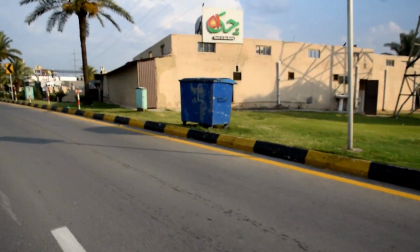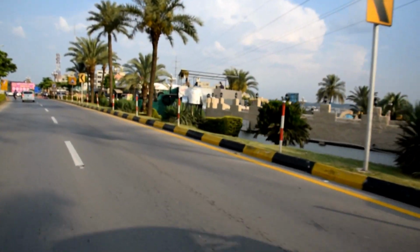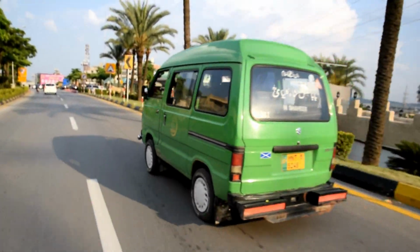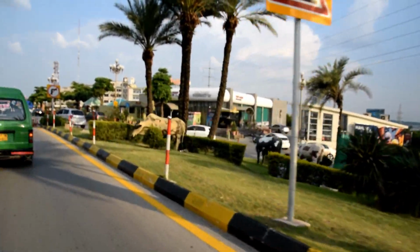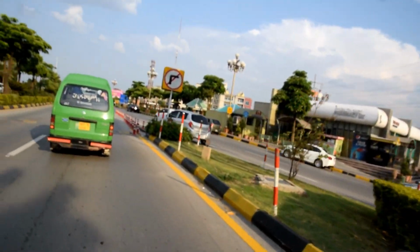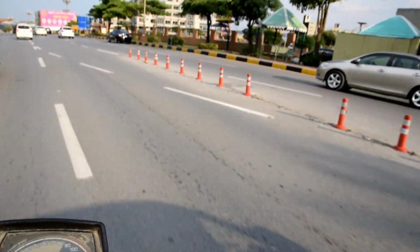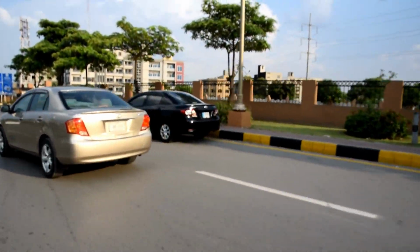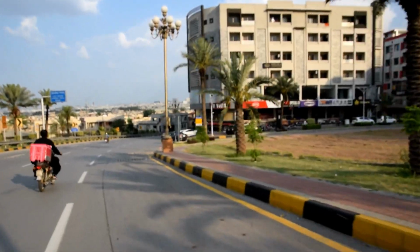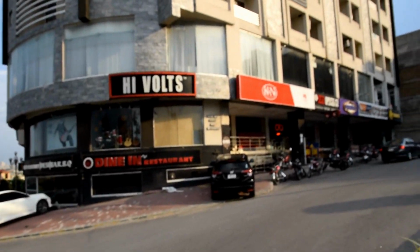So now we are coming to the main hot spot of Bahria Town. It's not a mall, but it's like a big, huge shopping center. This comes right in the middle of Bahria Town, of the main boulevard. This boulevard runs all the way through Bahria Town. So here I'm going to turn in. I'm just going to show you.